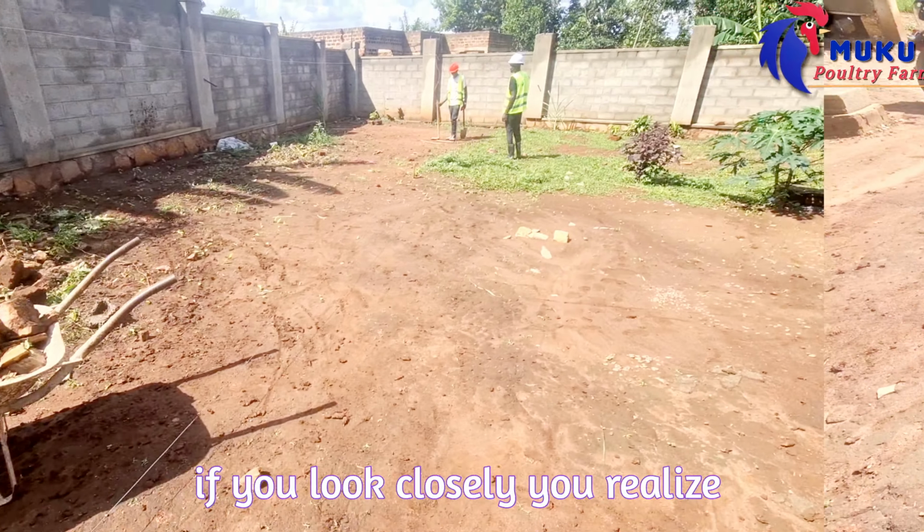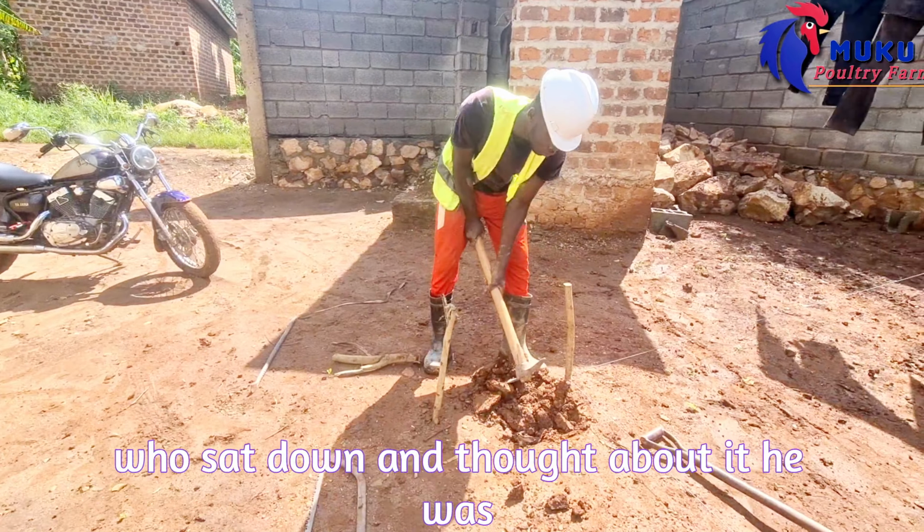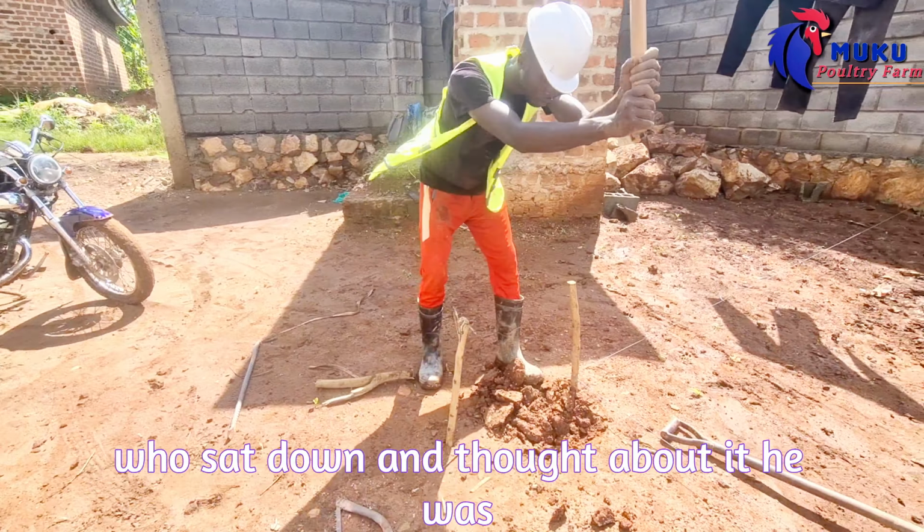If you look closely, you realize that this is a home, someone's home, who sat down and thought about it. He had a place, however small it was, but it wasn't being used. So he chose to make use of it. So this is for you people. If at all you have any place, just make use of it. That is it. Just make use of it.